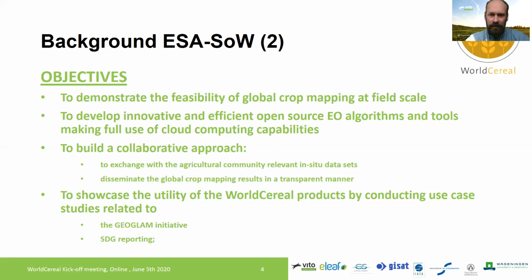We need to build showcases that demonstrate the use of the products to the GeoGlam initiative. I think we are having the right audience for that, and also on SDG reporting.